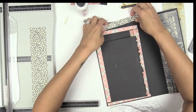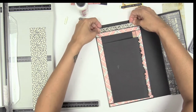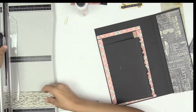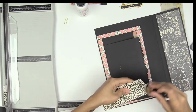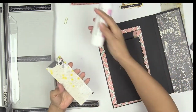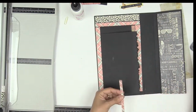Oh, I forgot. I got a mat inside this pocket. I need to cut a thicker piece here. Got a mat in there. That is a pocket back there. Oh, I forgot the one down here.